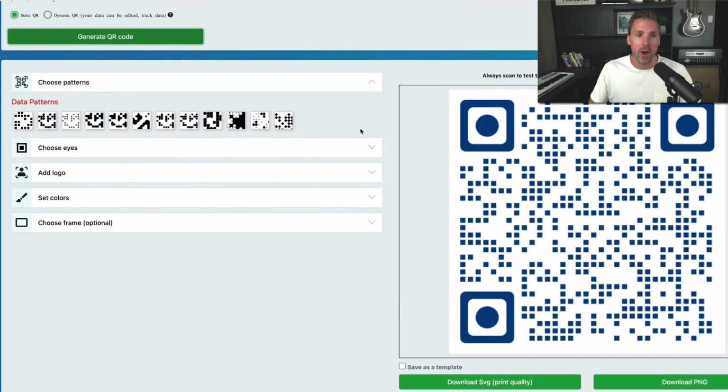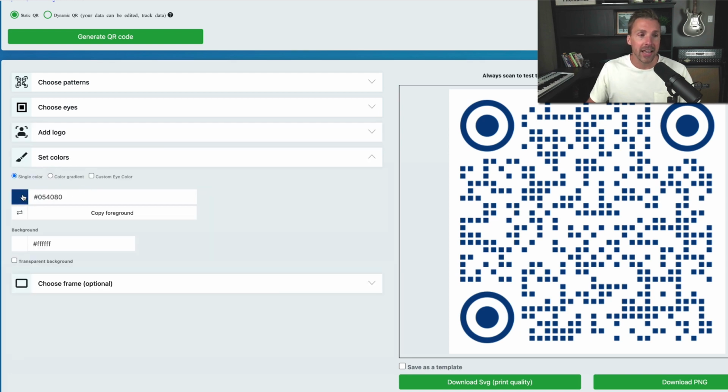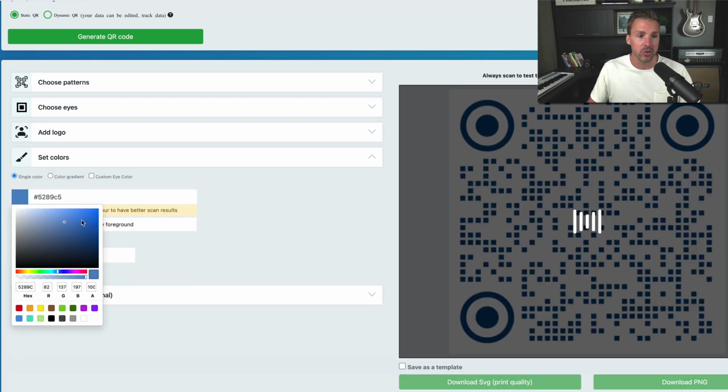Now, of course, we do have some cool options here. We can choose some of the different patterns that we want it to show. We can choose what we want the corners to look like. If we're really going for that branded aspect that'll work with your brand and with how you want it to fit aesthetically with wherever you're placing it, whether it's on a storefront or a package or on printed materials. You have the option here to add your logo. You can set colors however you like, simply drag and drop.